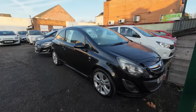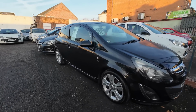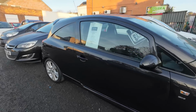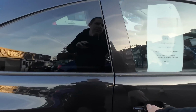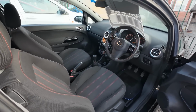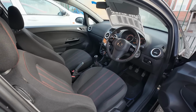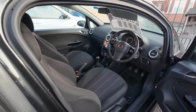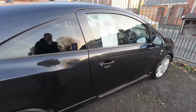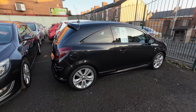Very good cars to sell, popular. Are they the most reliable thing out there? Of course they're not. I'm not going to lie to you, they're not the most reliable thing, but we have to sometimes stock what sells within reason. We don't want to start selling EcoBoosts and 1.2 PureTechs in the dozen. We're very picky with those, but Corsas, yeah, you've got to deal with these. You've got to sell them. So we're getting people on it. That's the main thing, and it'll just be a matter of time before it goes.